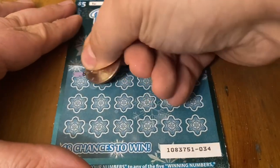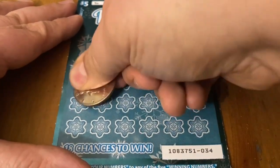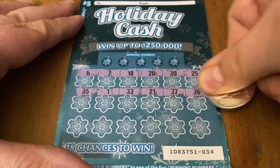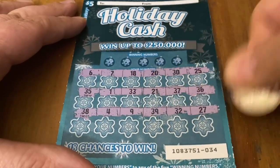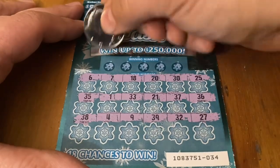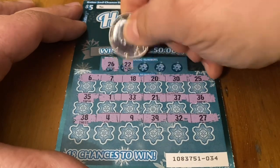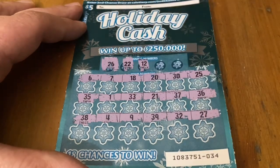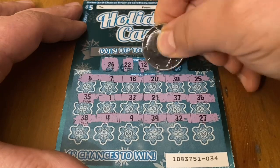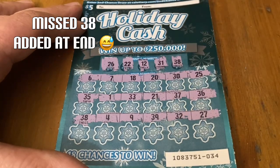Let's go symbol hunting first and see if we can find a multiplier or a snowman. Okay. No fancy symbols, let's see if we can find a match. 26, no. 22, no. Number 12, nope. 31, no. And a 38, not there. All right, no win on that ticket.